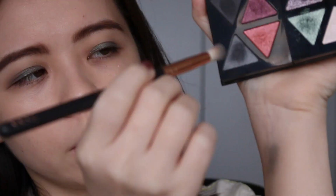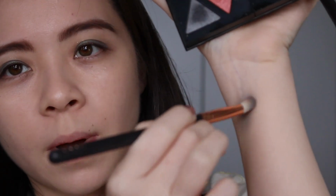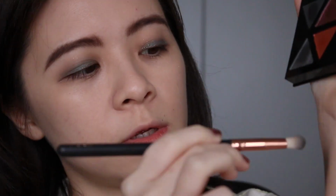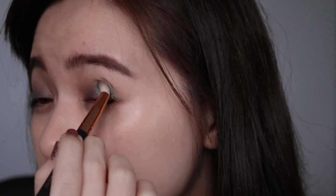What I'm doing is tapping on this very lightly and then going over my arm here just to soften it up even more, so that I don't get too much on my lids immediately, because I really just want that really soft transition look. Okay, so that's the top eye.